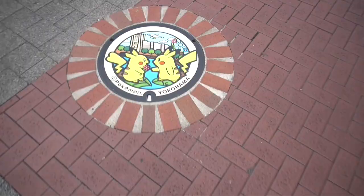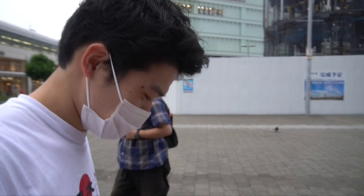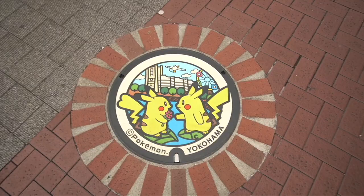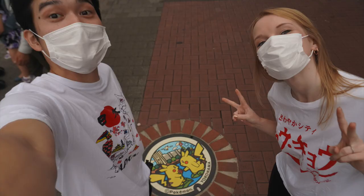That was so quick. It's a forest. Yay. Hi. So this little golden forest. Hi, we found it. Congratulations. Do you feel elated? Happy? Ureshi. So you can see like the little landmark tower and the Ferris wheel.